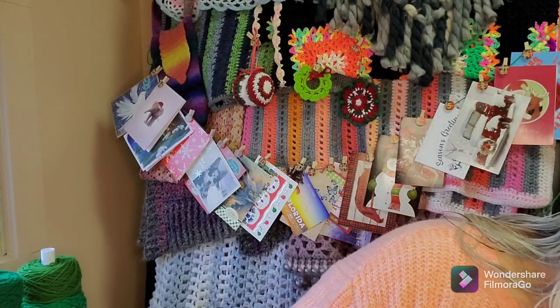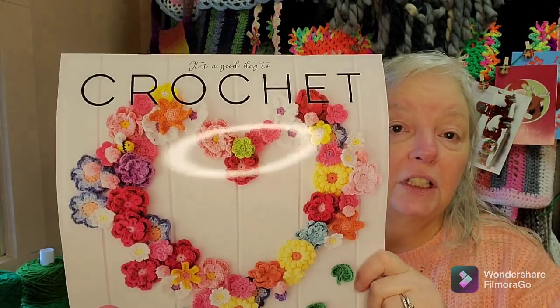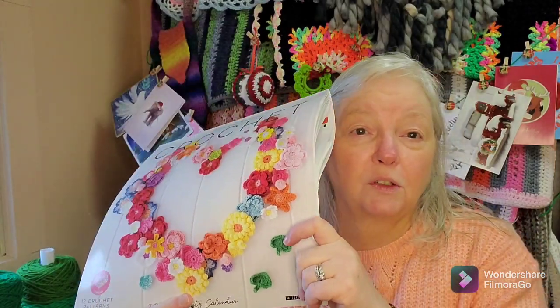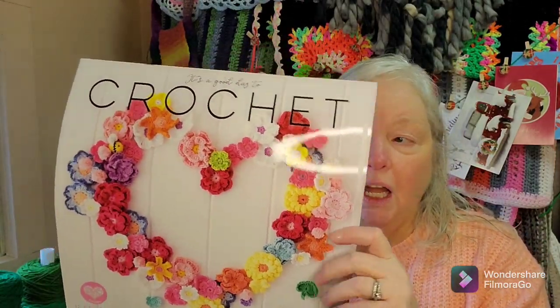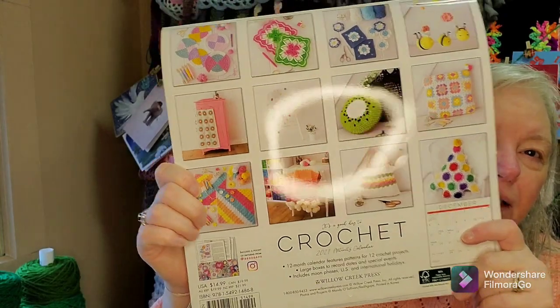Okay, so let's get on with what we have going on. As y'all know, I was doing the crochet calendar fun with Tina from Homespun Fun, and she had gifted me the 2021 crochet calendar. Totally loved it. I made most of the projects. I only made one of the blankets. There were 3 blankets. I think these were supposed to be blankets. I don't know. Were they? No, I think I made this into a hot pad.